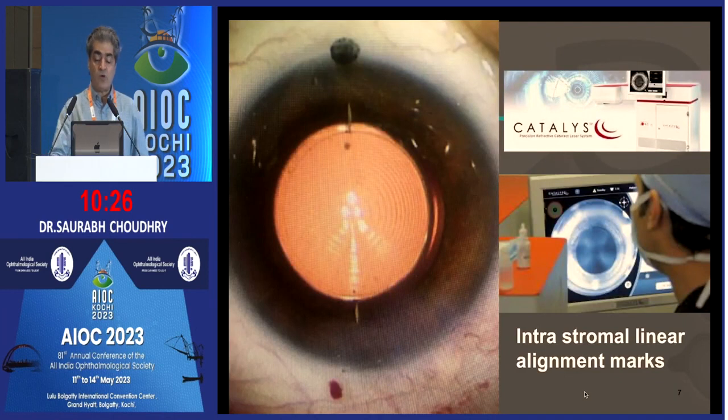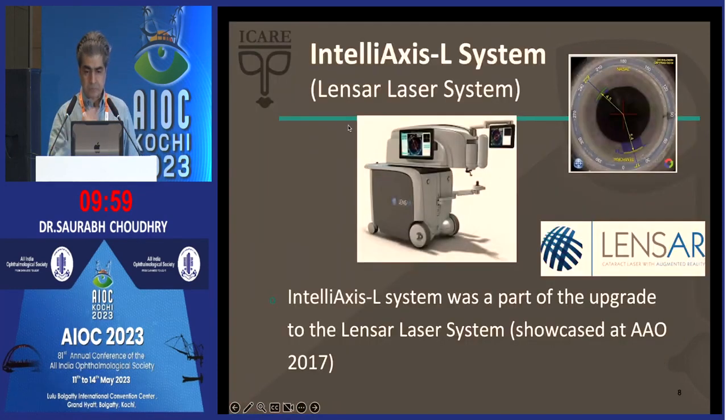So this is one of our patients, and these are the marks. If you can see here, this one as well as this one, these are the two long marks I'm talking about. These have been made by the Catalyst machine. These were done when the data was not available from the IOL Master 700. And as I said, the upgrade has just come in. Our machine has just got upgraded, and I have not been able to record that, but it now comes directly from the IOL Master 700.